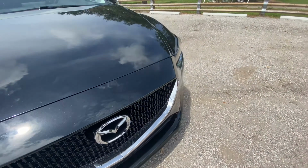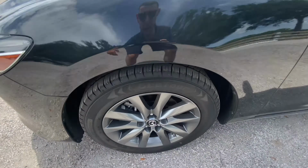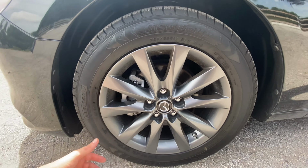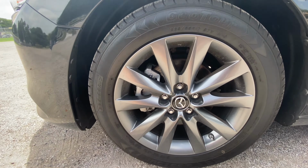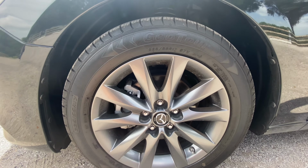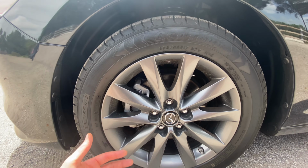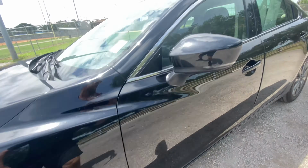But let's follow along the side over here. So let's check out these wheels and tires. So these are going to be 17-inch rims. They're going to be wrapped in 225/55 R17 Geo Tour tires. So I've never really heard of these tires, but these 225 tires should be wide enough for this car. But we'll check out the overall handling capabilities and grip once we take this car out for a drive. But let's continue along over here.